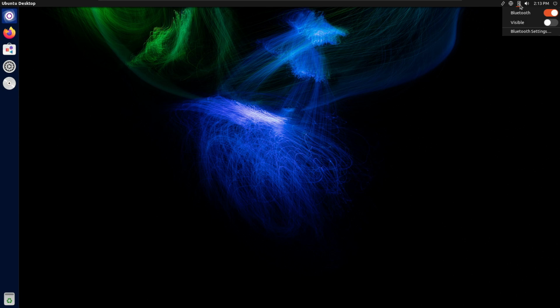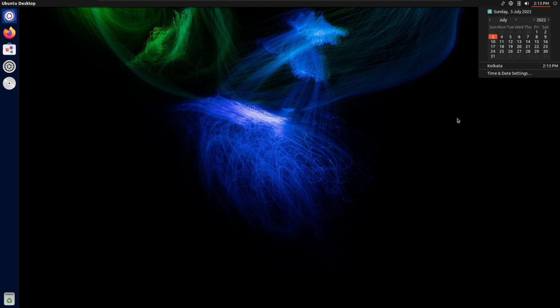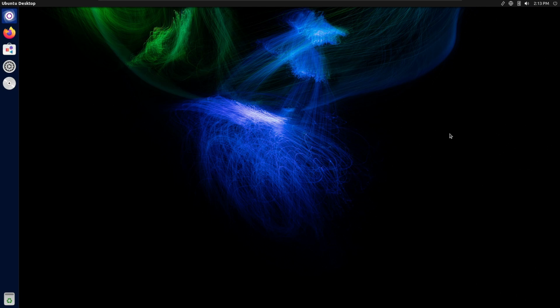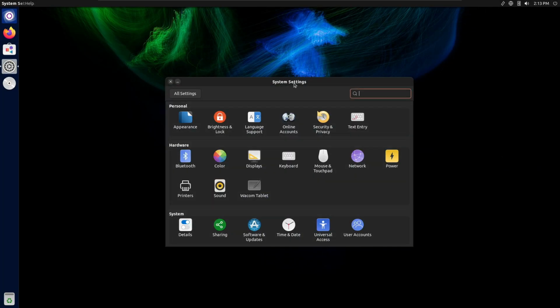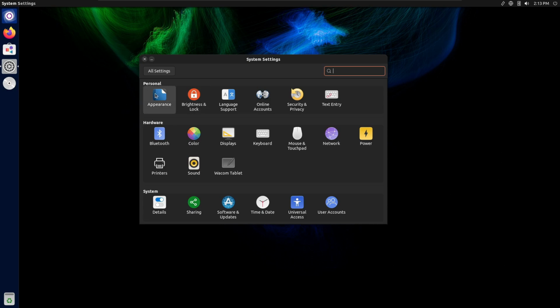Let us see what is there on the panel. The default things that are there on Unity are included as of now in the panel. You can change the volume, check the network, and also open the calendar. These are the things that you can do from the panel. Now let us open settings and check out what other things we have in appearance.